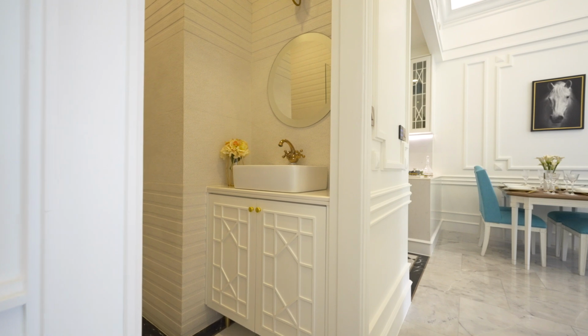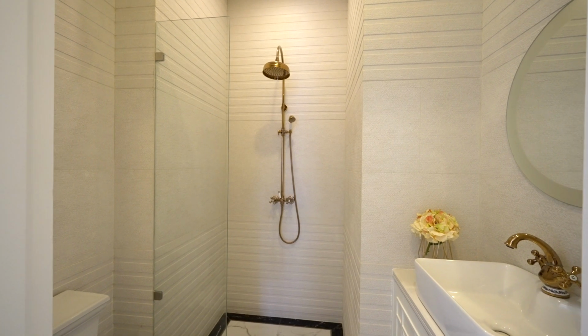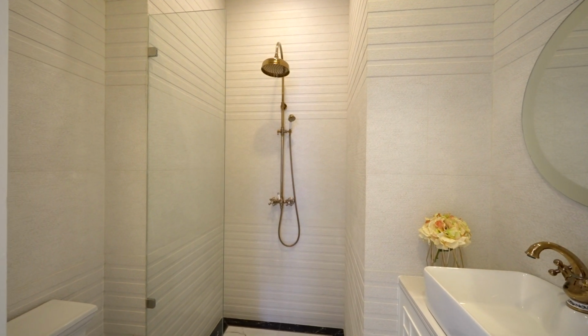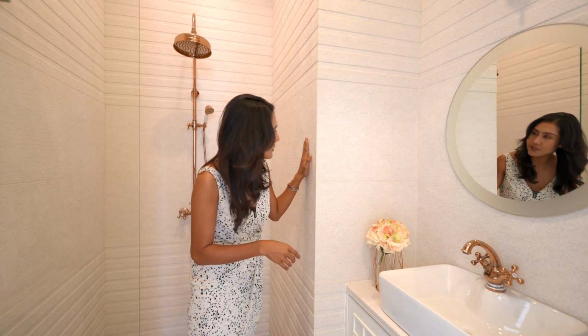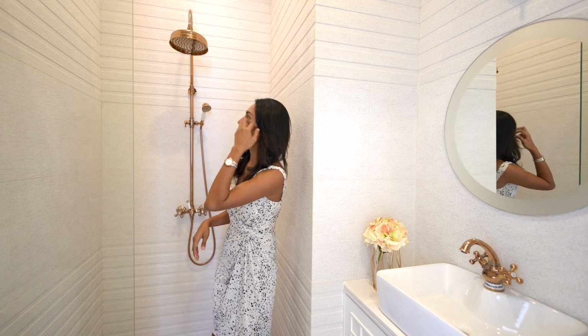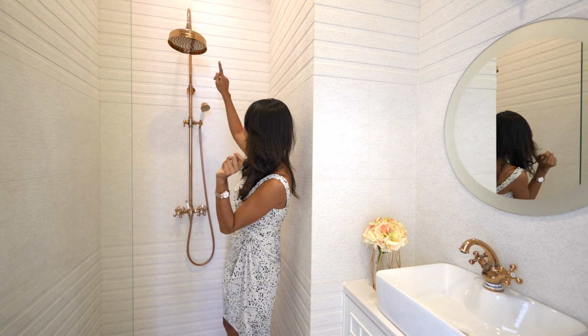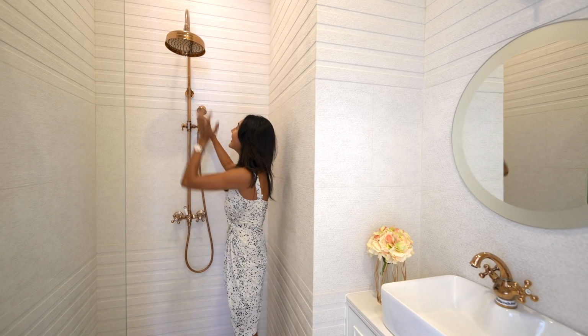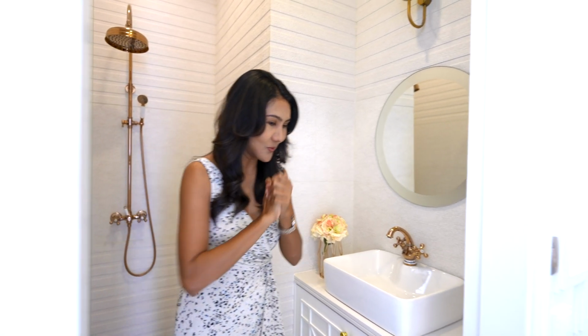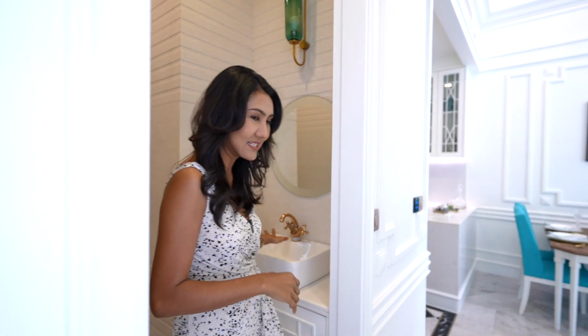I show you the guest toilet and the shower room. Inside this side the floor is marble, and they use wallpaper which has a quite nice texture. I would say it's a little bit cream color. And the rain shower is pretty nice. It just has a gold design, so it looks similar to a beach home style. And the sink here. So now I move to the master bedroom.